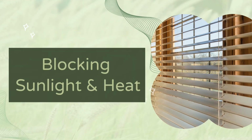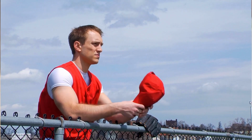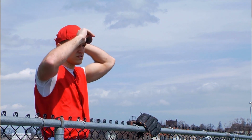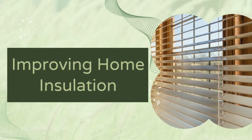Block sunlight and heat from entering your home. Think of window treatments as your home's stylish baseball caps. When you pull down your blinds, you provide shade and protection, just like a cap shields your face from the sun. This not only keeps your home cooler by blocking sunlight, but also reduces the amount of heat entering your home. According to energy.gov, window coverings help regulate temperatures, making them a fantastic tool to lower energy bills and keep your home comfortable.